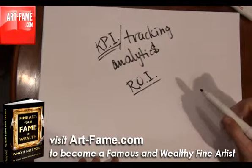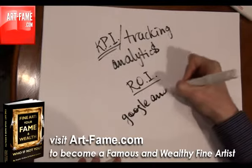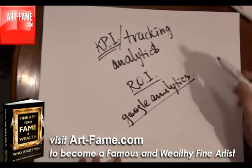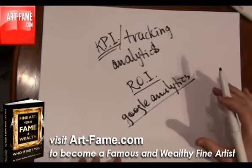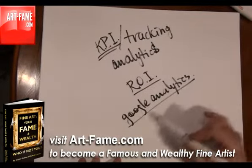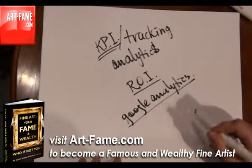Also, you could go for Google Analytics. And this is free. If you don't have access, just ask to reinstall with your logins. It's very intuitive, very easy to use. And the control panel is absolutely fantastic. What they give for free is unbelievable.